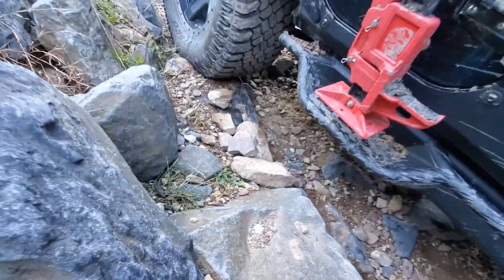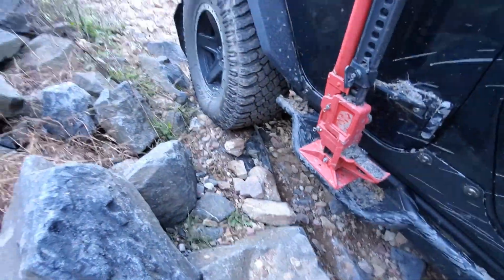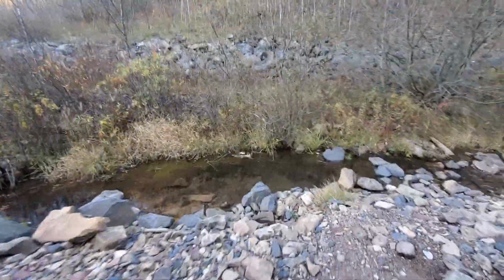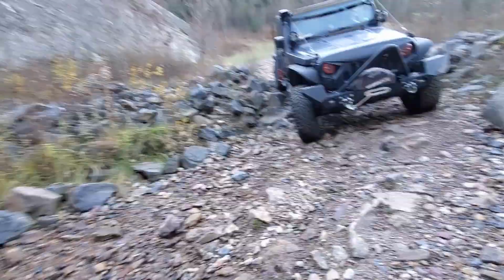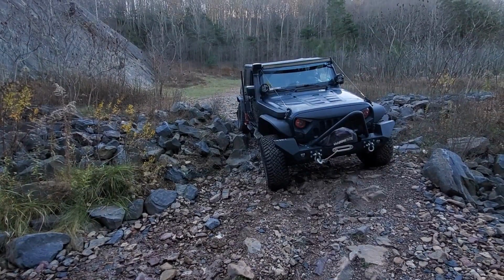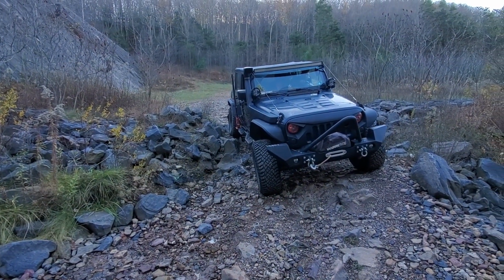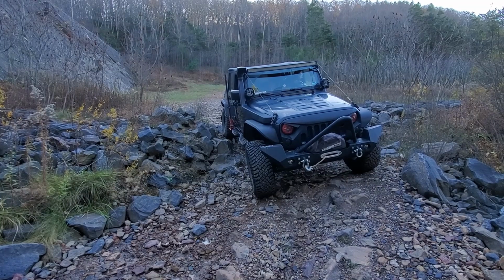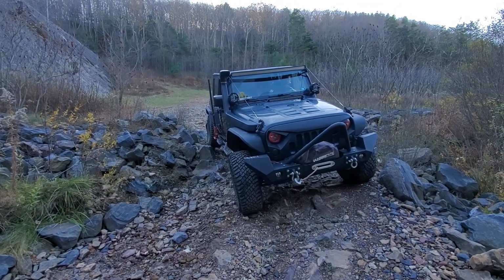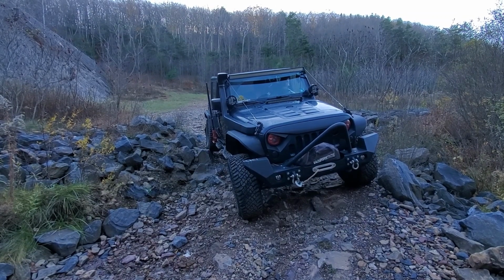All right, so what I just did there was I just kind of built a little rock bridge to step up to this big rock that he's about to get on. And if you're wanting to learn more about off-roading, especially recovery, check out Matt's Off-Road Recovery on YouTube. He's out in Utah. He does recoveries in a YJ Jeep out in the sand dunes.